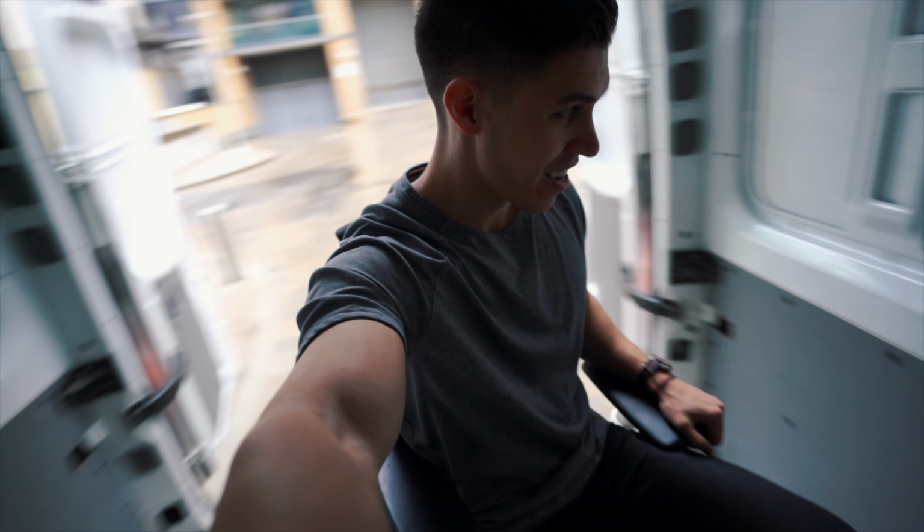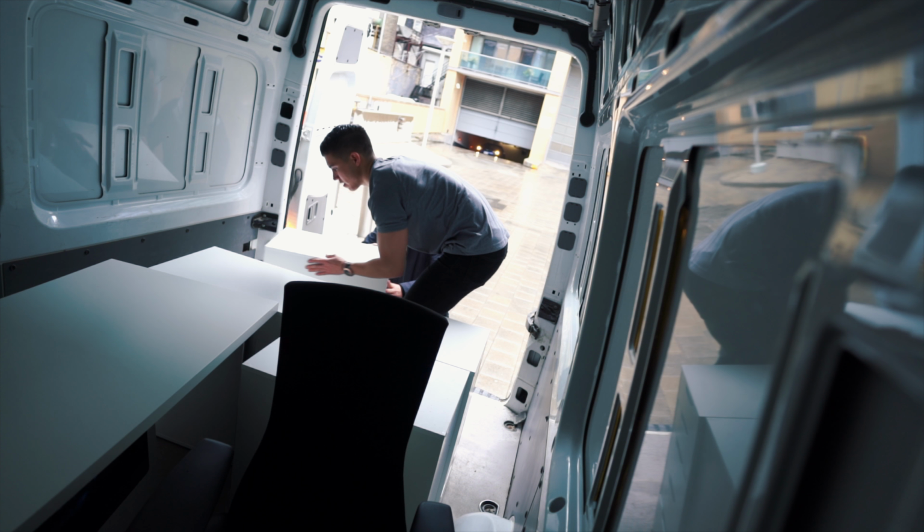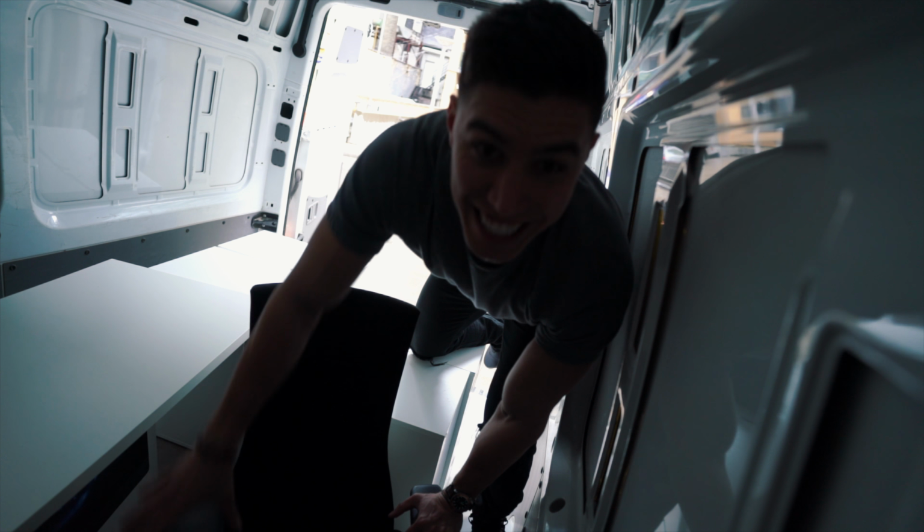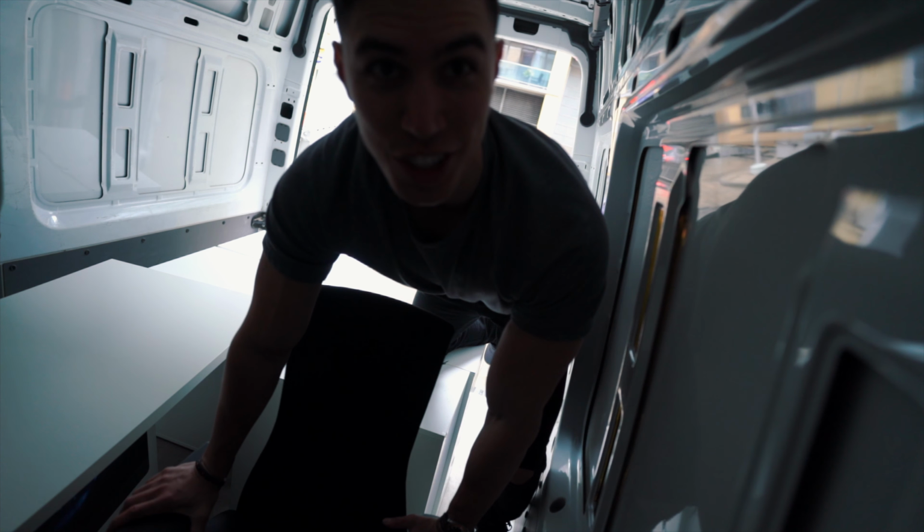Office chair inside. I'd say around half of the studio is now inside the truck. Woo! We're in the car for round one.